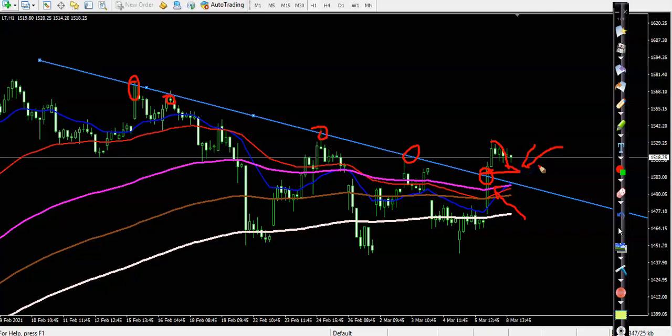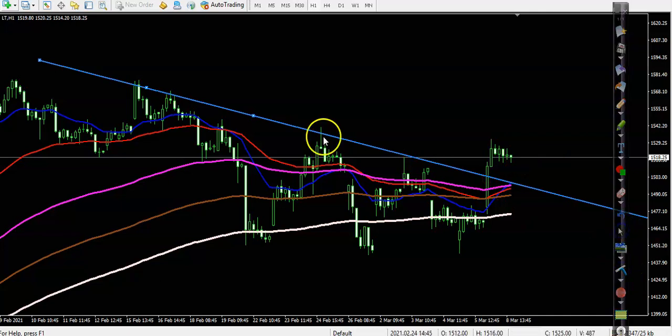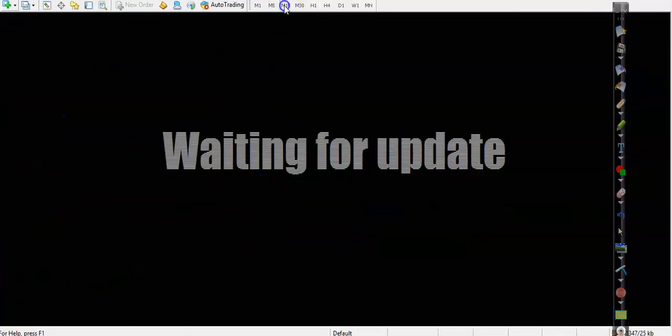It may be a bullish candlestick pattern in a small time frame, or whatever indicator you are using. According to your indicator, you can apply buy. You can look at a small time frame, like 15 minute or 5 minute, whatever you prefer.